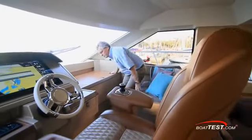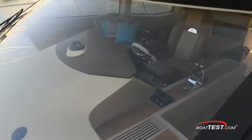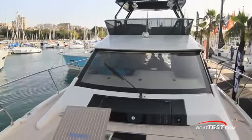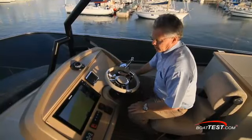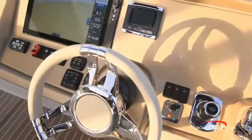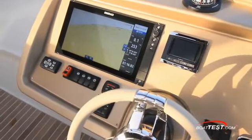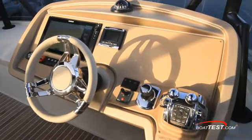A settee to the starboard side allows the guests to enjoy the same view as the host operating the boat. A massive single-piece windshield provides unrestricted visibility. The flying bridge helm is to starboard, and a pod-style layout has the controls to the right side of the tilt wheel. The touchscreen display is to the left with rocker switches below. Just over the wheel is the engine display. Open space to the right can accommodate a second display.